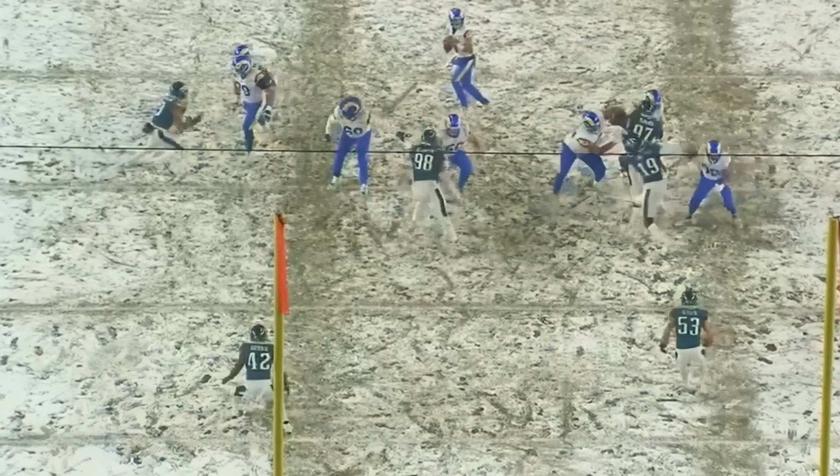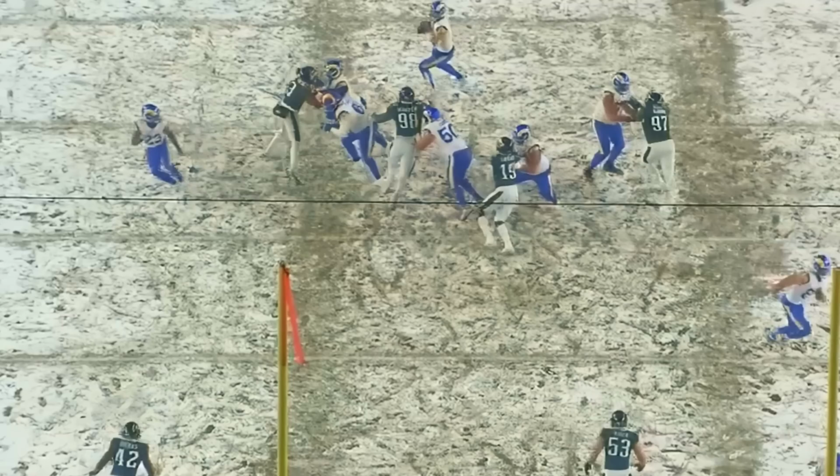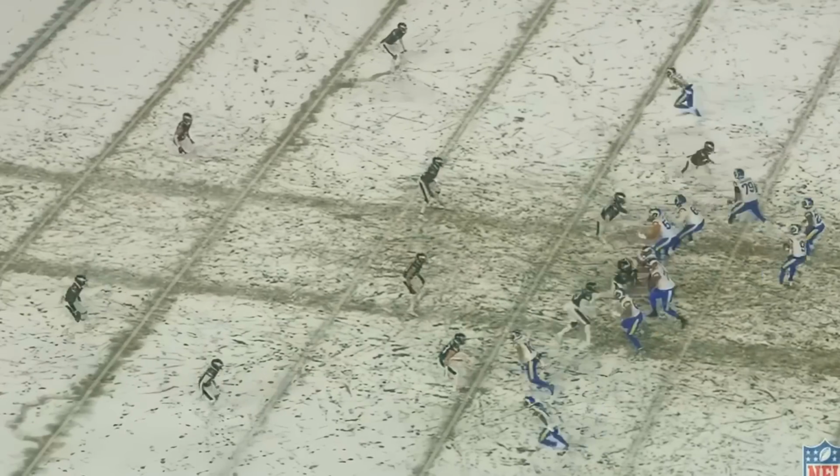Gets the ball, 1, 2, 3, 4, 5. So he hasn't even finished his drop back yet, and Jalen Carter's in his face. So he has to throw the football before his wide receiver even turns.